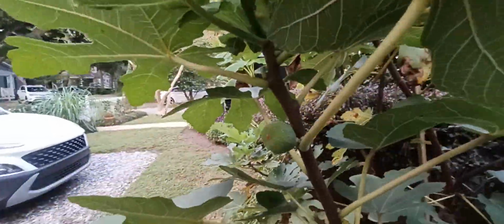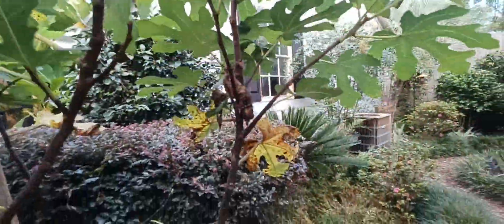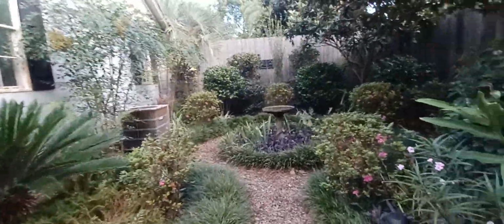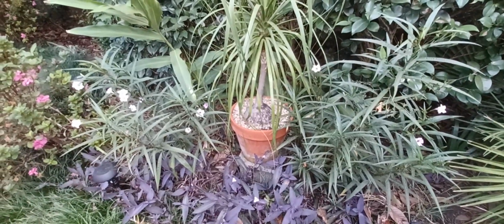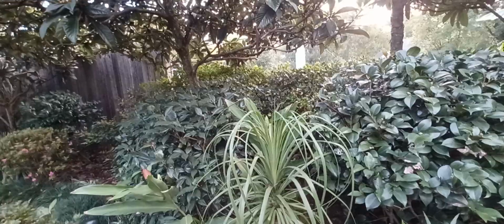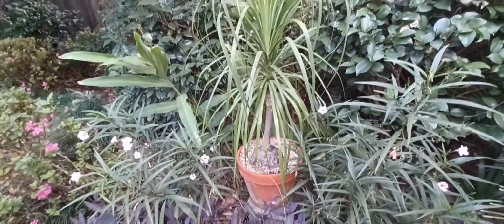Let's see how the figs are doing. They're still there, not turning black yet, so they're not quite ripe. We did get rain, by the way. First time it rained in probably a month or so. We got about 3/4 of an inch yesterday, which was beautiful. It was welcomed. My ponytail palm likes its summer outing.